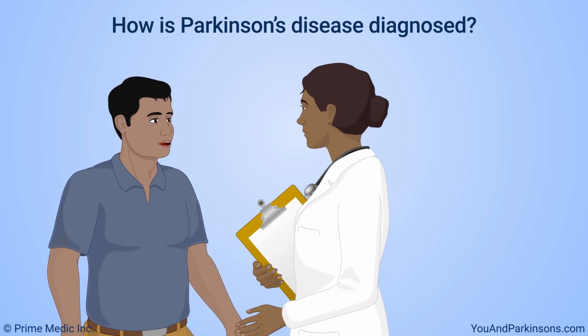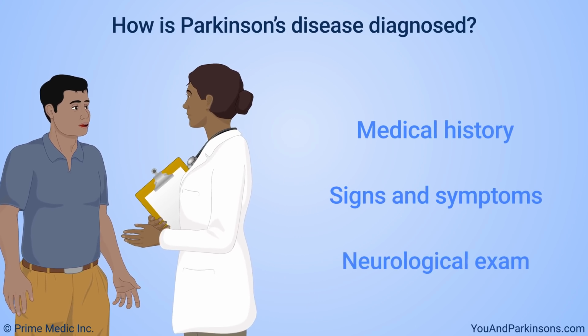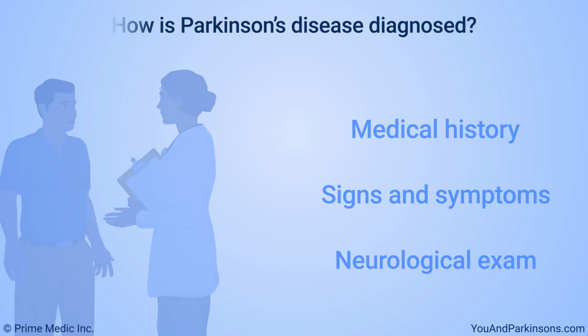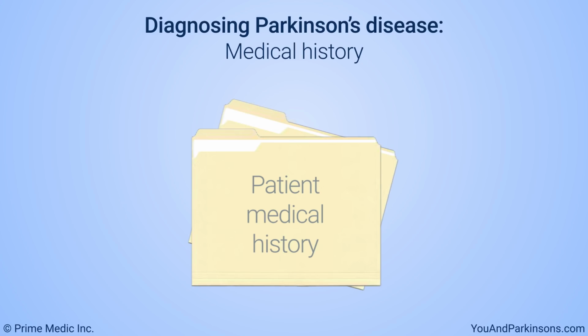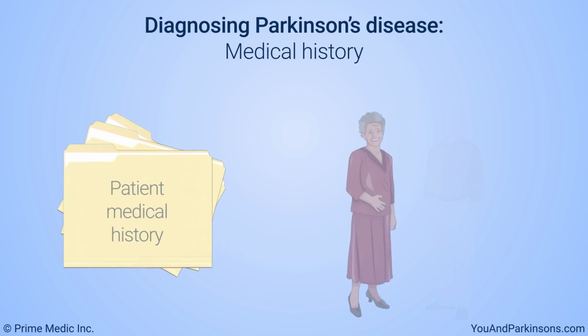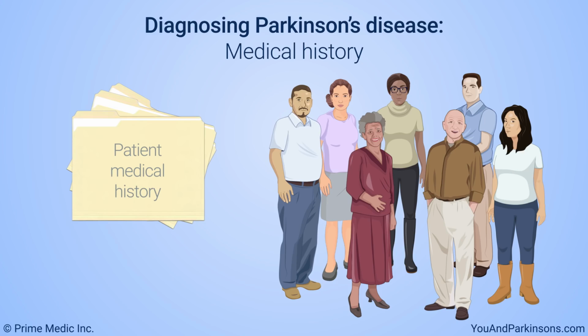Your doctor will determine if you have Parkinson's based on your medical history, signs and symptoms, and a careful neurological examination. To learn if you have Parkinson's or another condition, your doctor may ask you a series of questions about your health and medical history. They will also ask about the health of other family members, such as your parents, grandparents, aunts, and uncles. Among other things, your doctor wants to know if anyone in your family may have had Parkinson's in the past. Most Parkinson's is related to a combination of genetic factors and environment exposures.